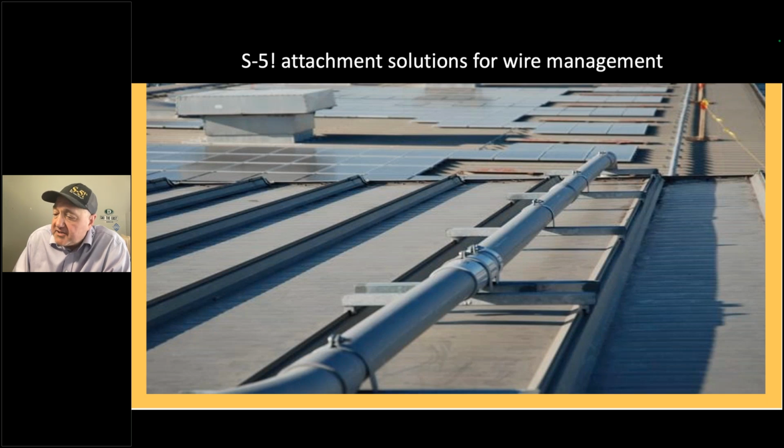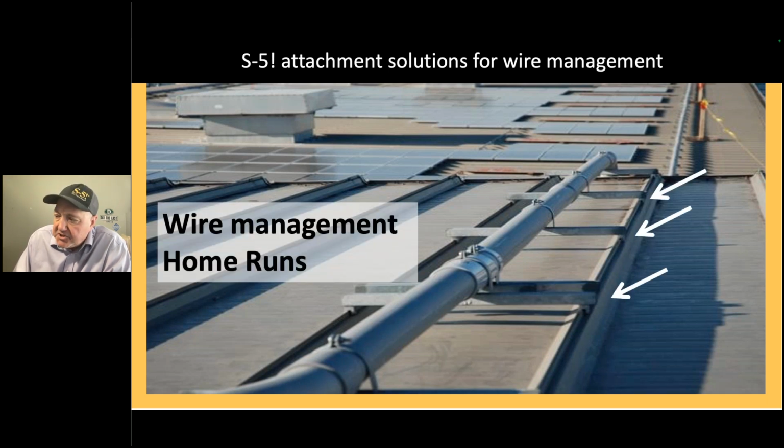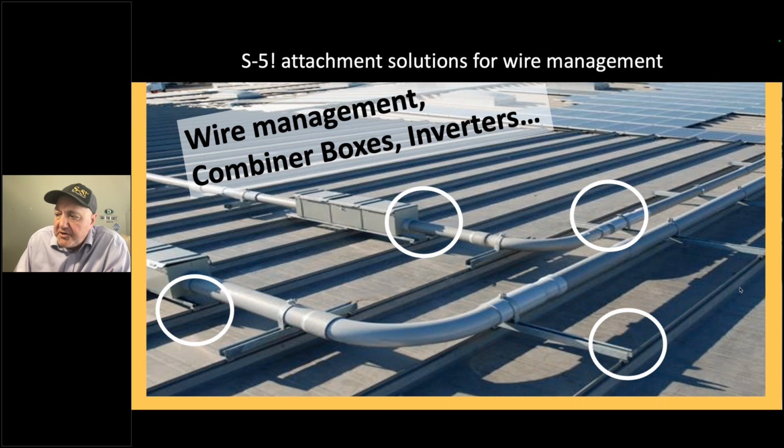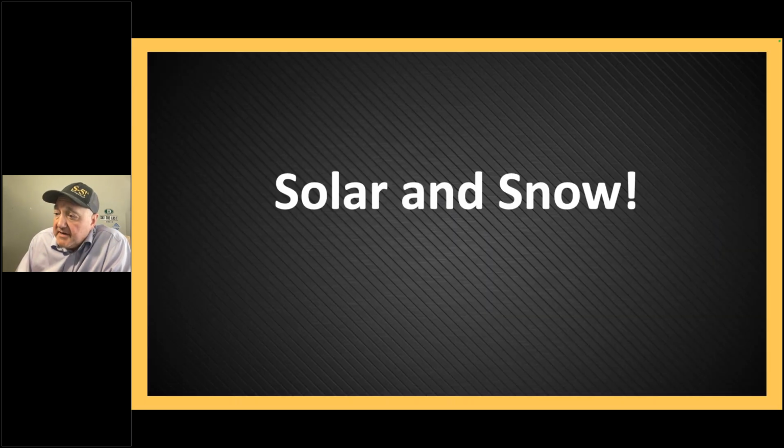All right. So we also have solutions for every other aspect, all the BOS, power junction boxes, home runs, no different than anything else. I don't want to dwell on that, but you can use our clamps and our gripper fix, not necessarily Unistrut, for all these products, walkways and everything.